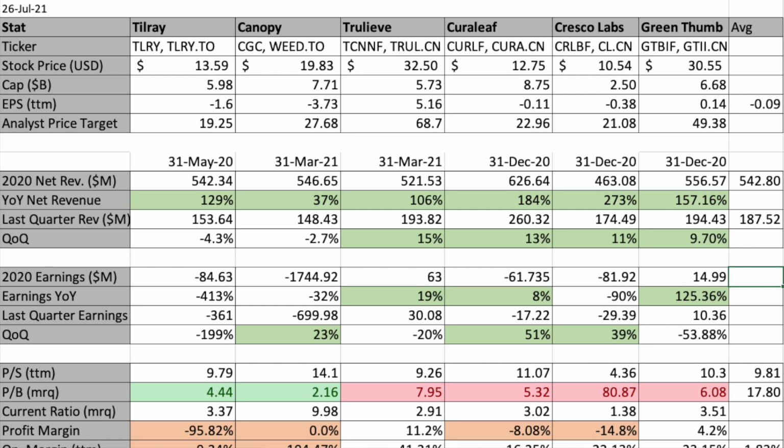All right, so before we get into this next part of the table, I just want to explain what I'm saying when I say 2020 net revenue. I've actually added some dates across the top because these companies report their earnings at different times, and their annual earnings end on different times of the year. So I've included the dates just to show you. For example, Tilray, their annual report ended on May 31st. So when I say 2020 net revenue, I'm actually talking about the last 12 months ending on May 31st, and that's the revenue that they've generated.